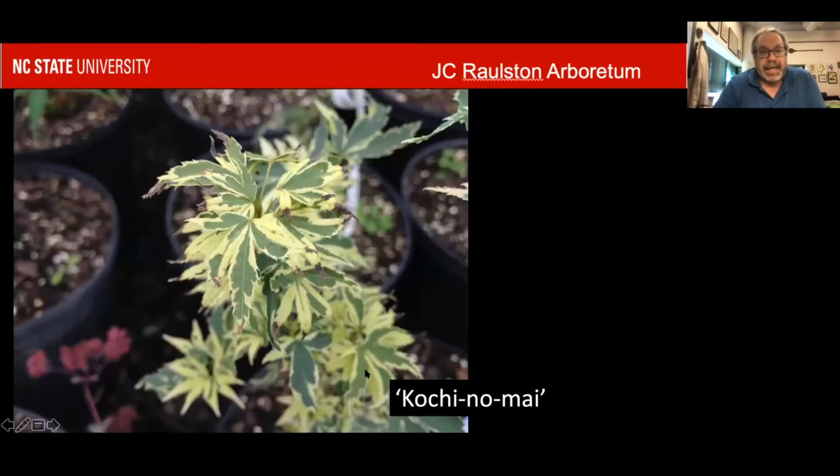Kochi no Mai, this is a good variegated form. I haven't grown this outdoors for very long. This is it in a container. It's got this great creamy white, even in spring, kind of yellowy white, becomes more white as the season progresses. And the green there, I think it's a beautiful little plant. I'm waiting to see how it develops, but sometimes these new things are a favorite and they become less favorites if they're not good growers.